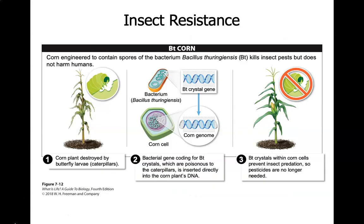So insect resistance, a perfect example is BT corn. You may or may not have heard of this. I had heard of this, but I didn't know exactly what it was. So a bacterium called Bacillus thuringiensis, I would never say this right, you could just call it BT, actually produces a chemical that kills insects. But this chemical doesn't harm humans.